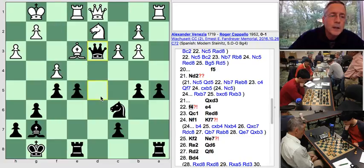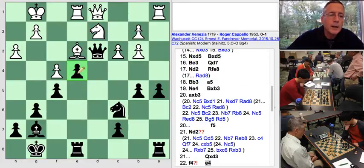moves. He struck out with f5. That doesn't work out too well because I can just answer with e4. Now I have a protected passed pawn here on e4. And also that pawn is controlling the f3 square, so his knight can't come out easily. And it makes it very awkward for him to develop his pieces.